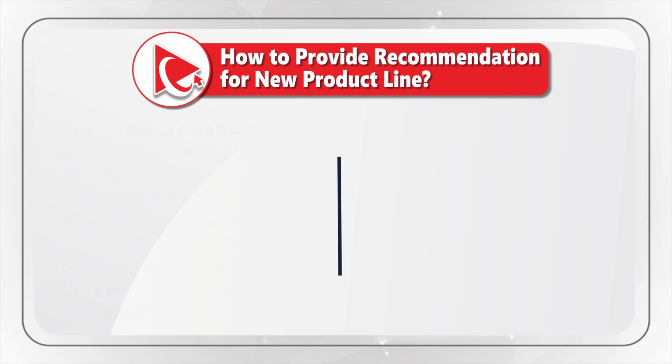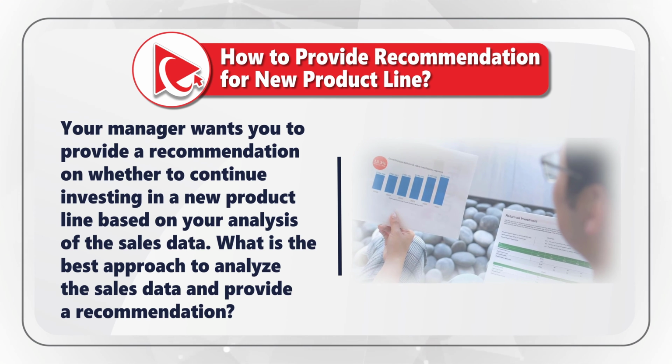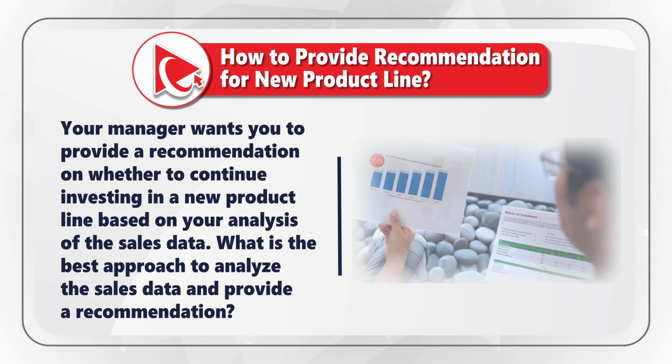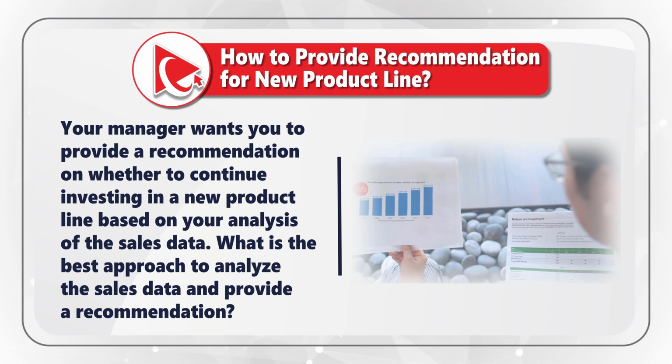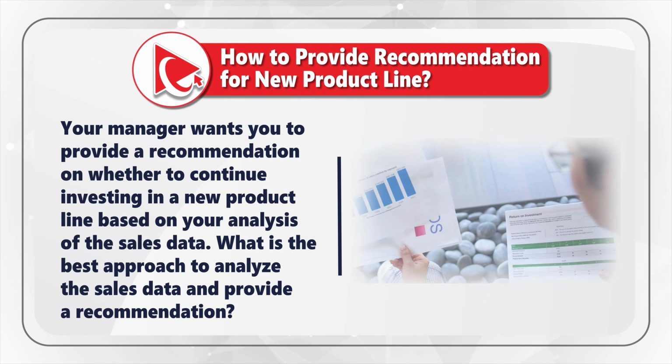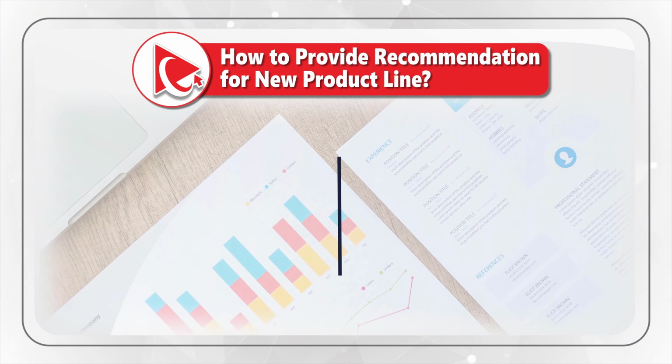Your manager wants you to provide a recommendation on whether to continue investing in the new product line based on your analysis of the sales data. What is the best approach to analyze the sales data and provide the recommendation? You're presented with 4 different choices. Let's look at each one of them.